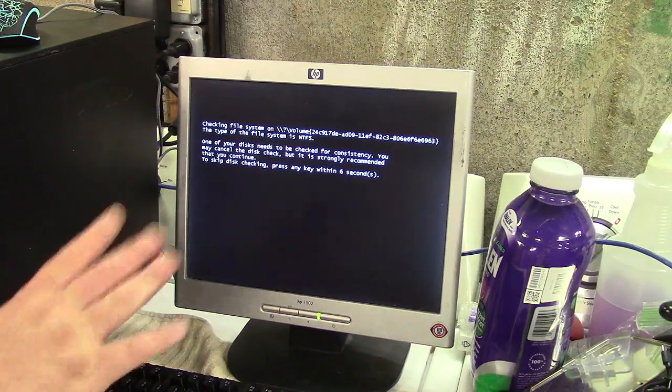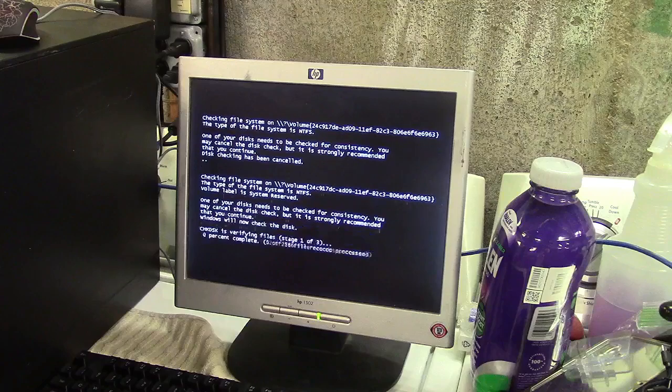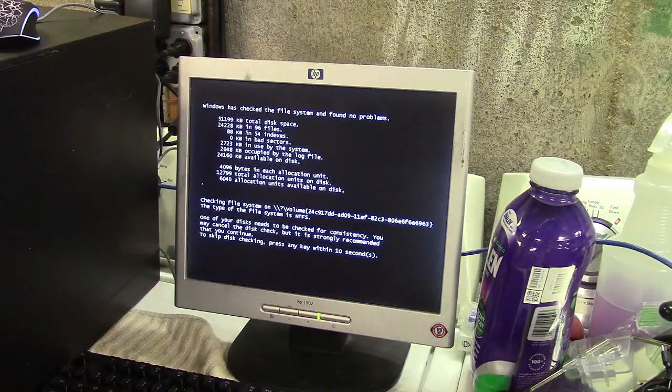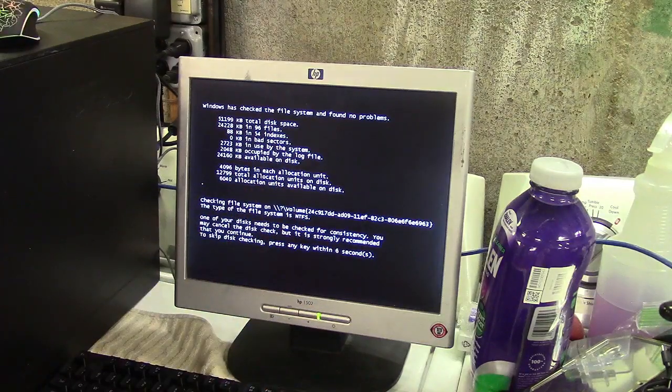We're gonna skip that, and oh, wow, okay. It doesn't like skipping that, so that was the other. It wants to scan it. Okay. Let's see what's going to happen here.